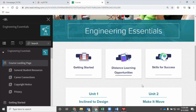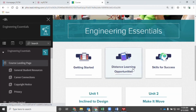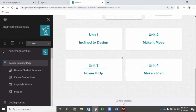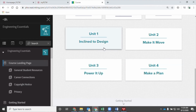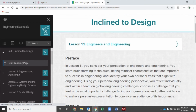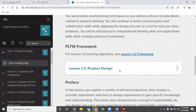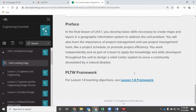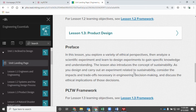There's a lot of cool stuff in here. I want you guys to look at this. Okay, in this class, there are 4 major units, and you can see what those are here. If I click on Unit 1, Inclined to Design, boom, it gives you like, this is everything you need to know, and there's the first lesson, and blah, blah, blah, blah, blah. I'm going to try to make this as not dry as possible because I love to teach, and I love to have fun when I teach. So this is all here.